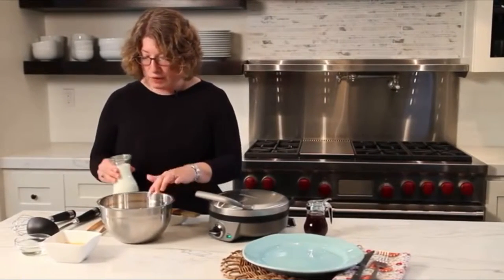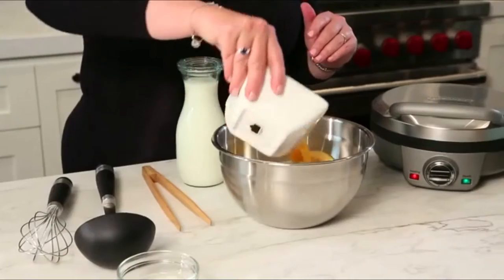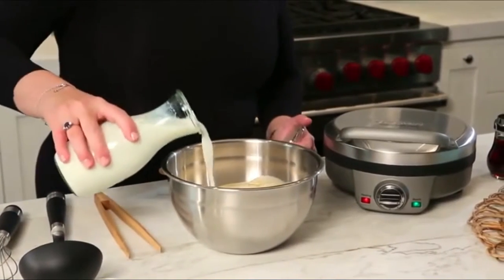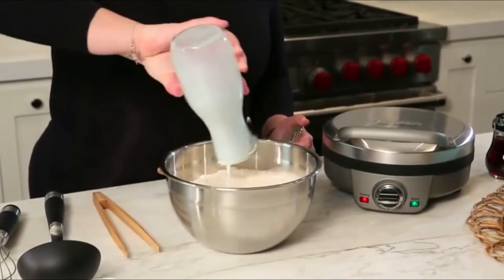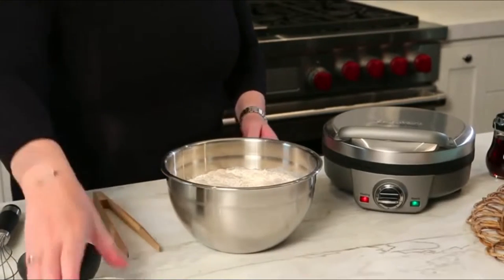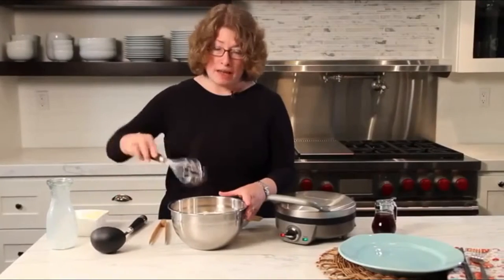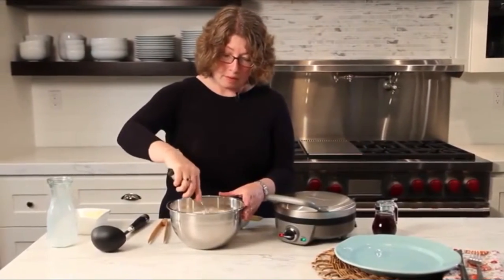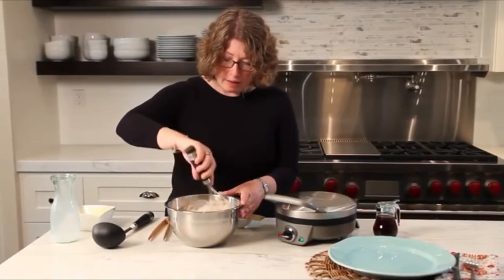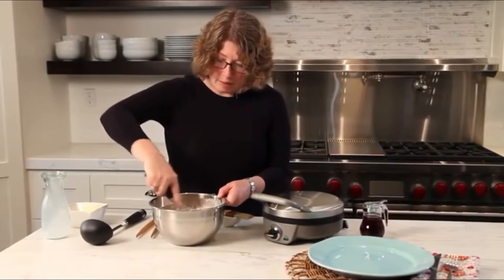So we have all of our dry ingredients in this bowl. What we're going to do is we're going to add the eggs to the ingredients, the dry ingredients, and then 2 cups of milk. And then we also have a little bit of oil. Now what we're going to do is we're just going to whisk this all together till all the ingredients are combined. And as soon as that's done, what we're going to do is we're going to mix this up.